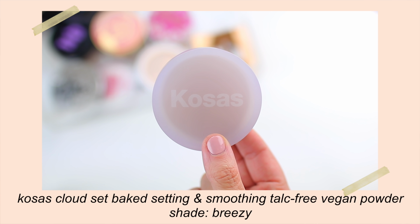Let me share a powder that I have in my collection that I don't love. I just picked this up during the Sephora VIB sale, so I haven't really had the chance to declutter it. I've been trying to make it work well for me, but I just don't think it's meant for my skin type. But it could work for you, so I did want to mention it. This is from Kosas. It is their Cloud Set powder. It has a longer, more official name, which I'll put on the screen when I do a close-up shot, but it retails for $34. This one comes in 10 shades.